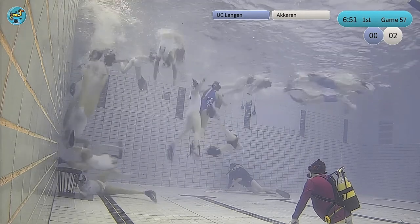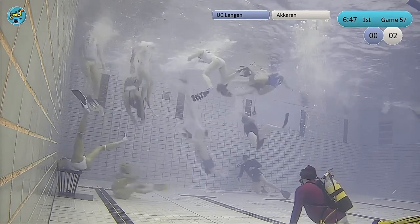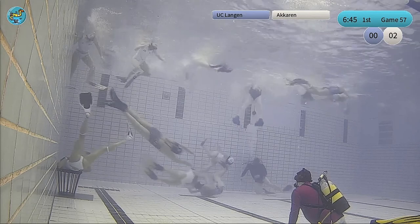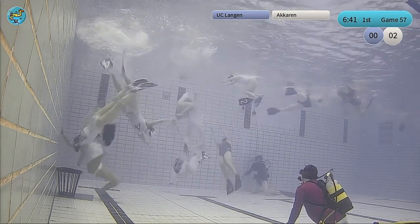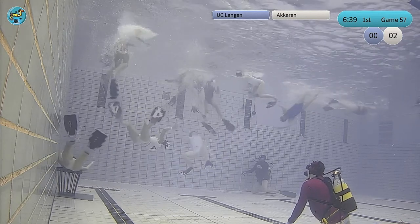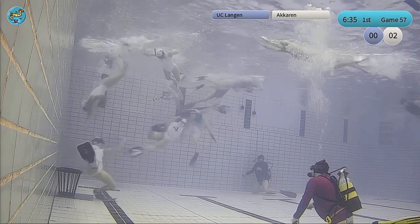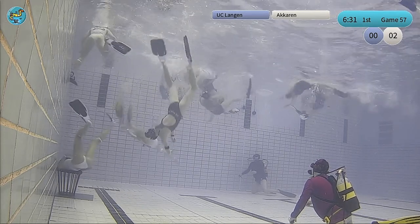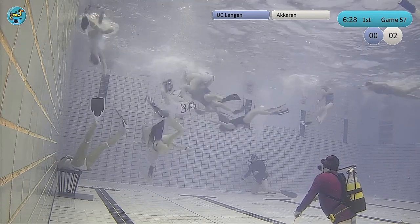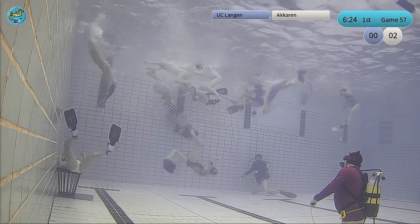Thank you, Amanda. So probably Cecile did both goals. I couldn't see the first one because everything was very much hidden. Langen still in ball possession, and from time to time attacks by Akkaren to steal the ball, to get the ball away. But altogether, Akkaren waits for Langen to make the mistake to break through again.